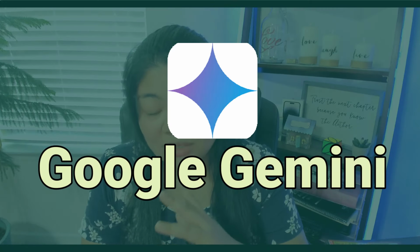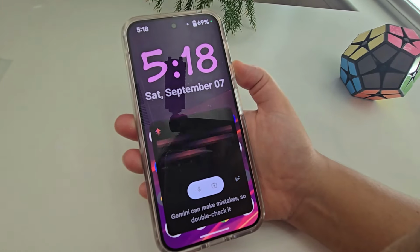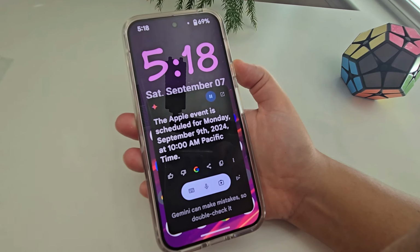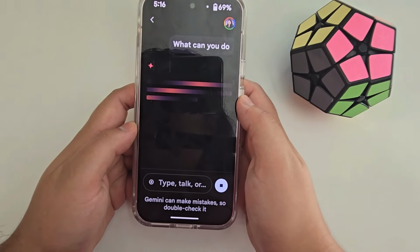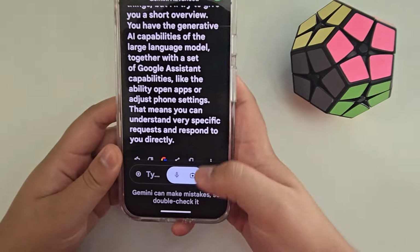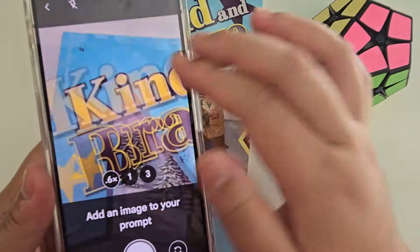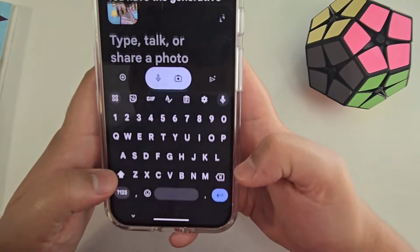Number 5 is Gemini. It's another AI chatbot that is meant for everybody, so it wasn't designed for people who are blind or visually impaired, but it is very accessible. If you're using it on Android, you can have it replace Google Assistant if you want to. Google's working to improve Gemini. It has really great voices, and you can have a conversation about anything, ask it information. You can also send it images. You can ask it to help you find different things or different links, and I just find it overall super helpful. It is available on Android.